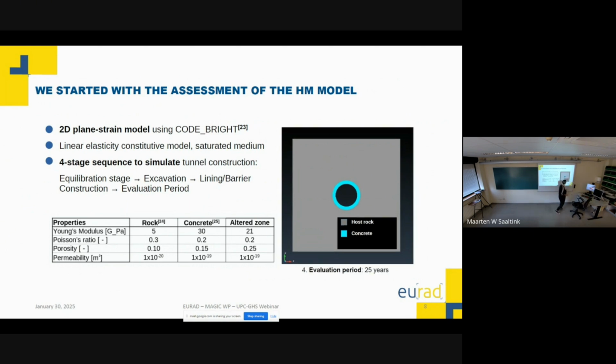And then there's the fourth and final stage, the evaluation period, for which we selected a time of 25 years. This is standard because we saw in the models that at this time we were able to observe an equilibrium of the variables, but it is also a reasonable time to test and modify the models, so we can check different modifications in the variables.